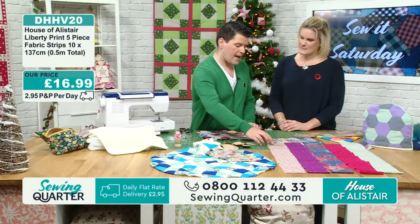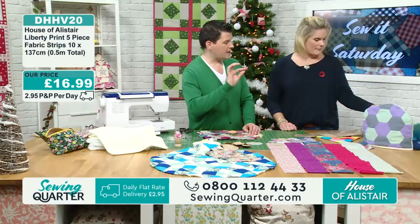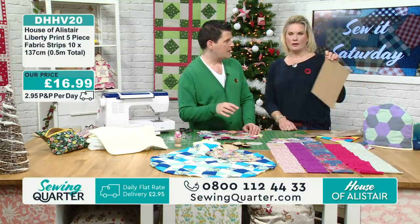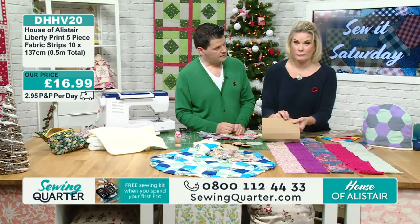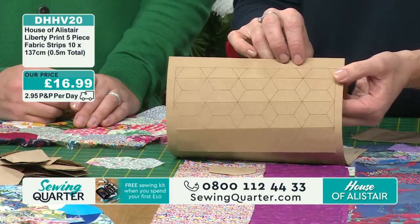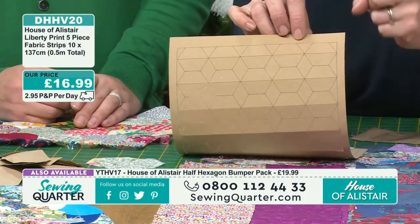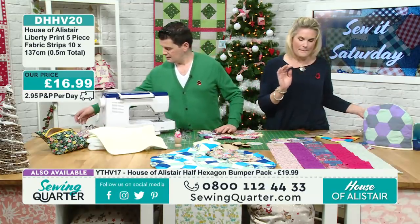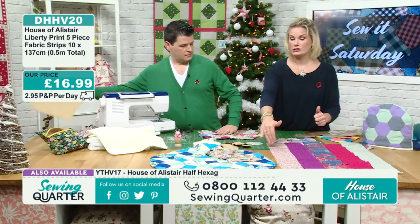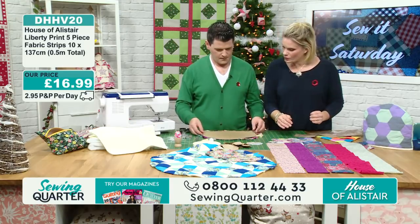For instance, never throw away any of these little scraps, because if you do machine embroidery as well, and you just need a little piece to do leaves or something like that, then you've got that. Also, if you're going for the half hexi pack, look how tiny these little pieces are here, or these little corner bits there. Never throw anything away. That would be a tiny bit that most people would throw. No, keep it. And you could just cut those down so that you've then got square patches. Good to go. Oh, hello. What are we doing now?